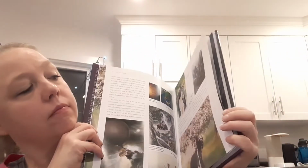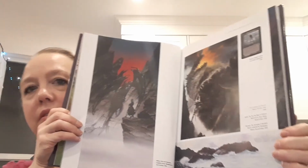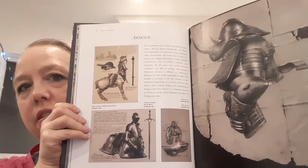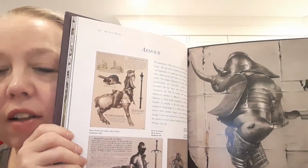So, that is going to be a delightful read. Oh, wow. I love looking at armor. I love drawing armor as well. Just one of those things.